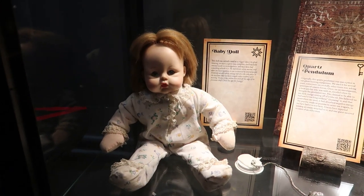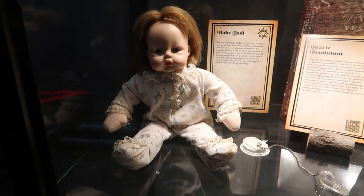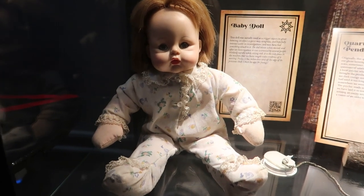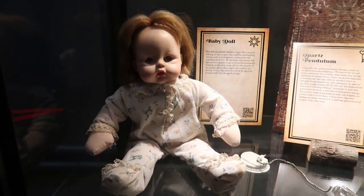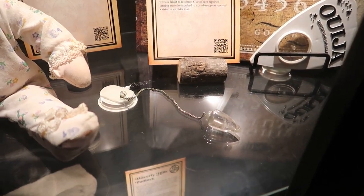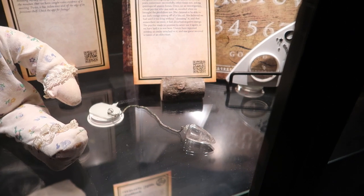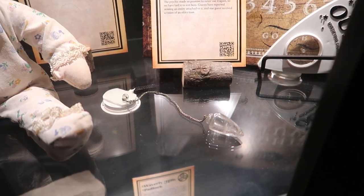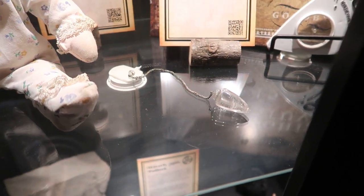This is a baby doll that was used in a ghost hunting investigation, I guess, as an object to try to prompt spirits, but something became attached to it during the investigation, and the doll apparently will blink its eyes by itself. It's been said it's been caught on film blinking its eyes rapidly. Ooh, spooky. And this quartz pendulum here was used in ghost hunting, but it was retired because a psychic told them that it had been used too many times and had too much evil connected to it. Psychic said they could actually see evil oozing off of the pendulum, so they decided to retire it at that point. So a pendulum absolutely crawling with evil.